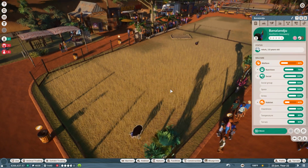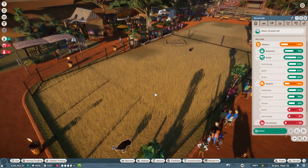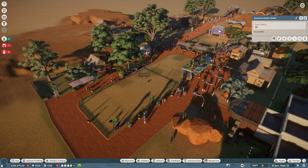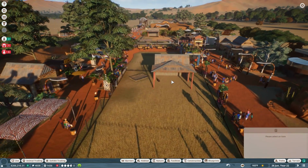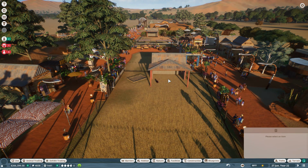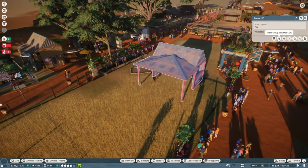All right, what can we do to make the habitat a little better? So plants, hard shelter, terrains, those things all need to show up. Let's do the hard shelter of the Australian shack shelter, and then we'll change the colors a little bit. There we go. Because I just love this look.